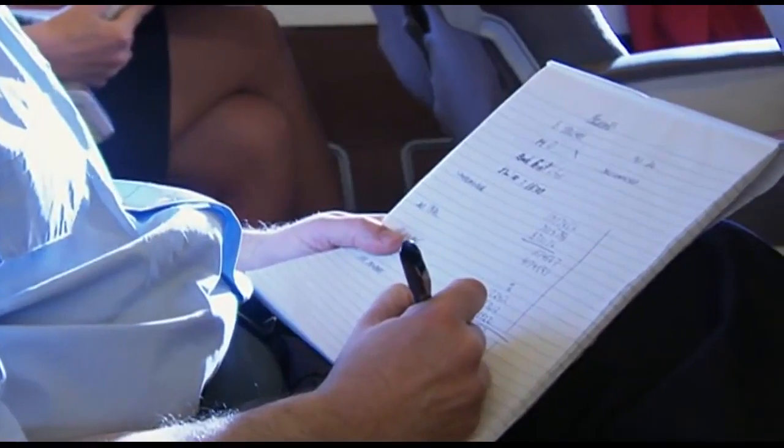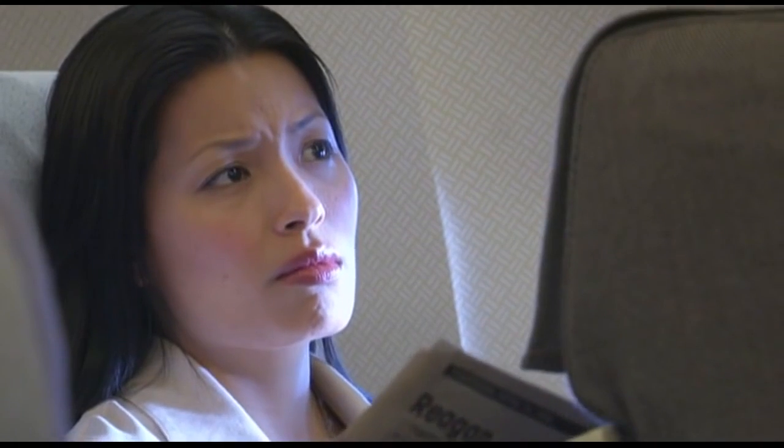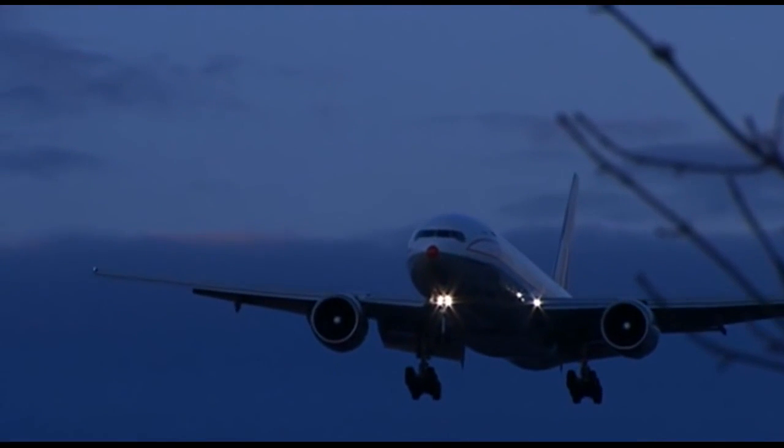In the cabin, the pressure is kept at a constant level, so passengers feel like they've never left the ground. But as a plane rises to its cruising altitude, the air pressure outside the cabin is dangerously low. Well, what we do is extract air from the engines and use that to pressurize the airplane. And what we can do then is control the pressure inside by a series of valves. The air moving through the cabin creates constant pressure on the jet's fuselage, keeping it inflated like a balloon. Every modern jet is built to withstand this pressure.